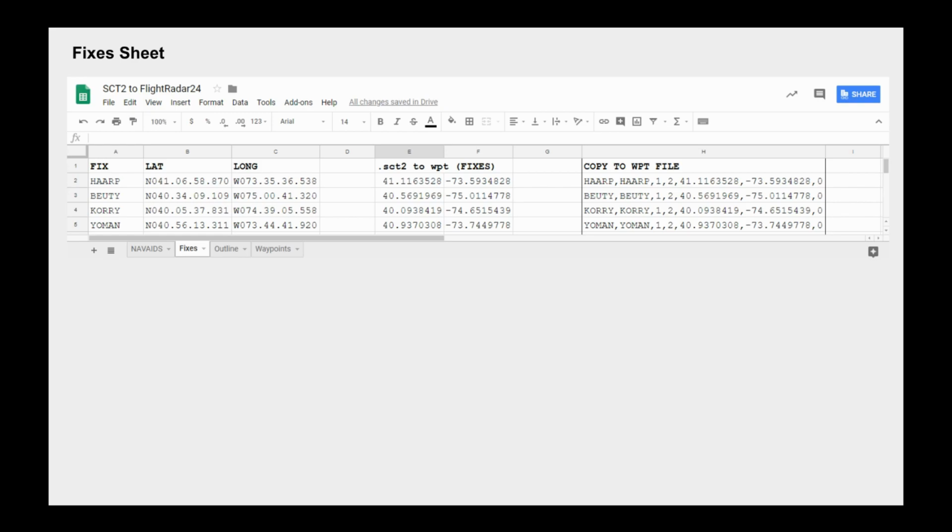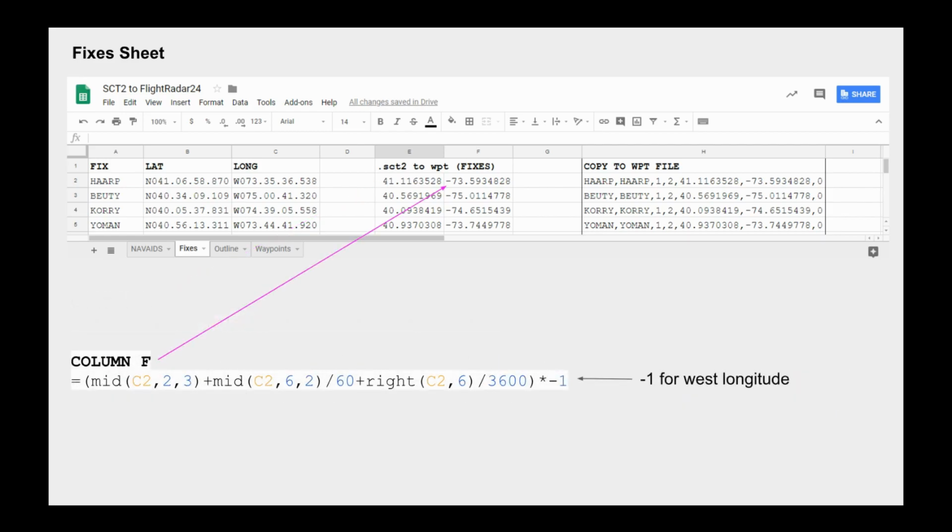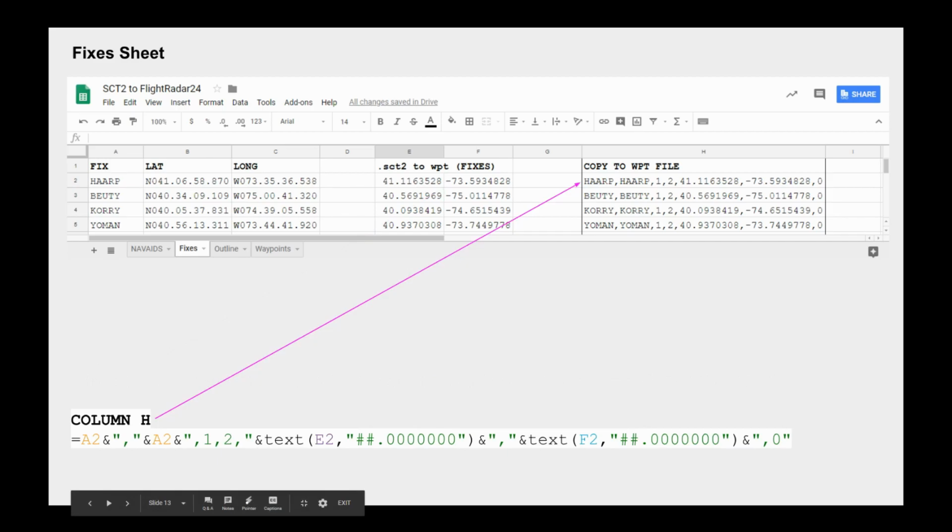So again, columns A, B, C, and D, they're free text. It's columns E, F, and H that have the different formulas. Again, column E just translates the sector file latitude and longitude into actual decimal latitude and longitude. Again, you have to multiply this formula by -1 if it's a north latitude, and then remove the -1 if you want an east longitude. And then finally, column H puts everything into the proper format for the waypoint file.